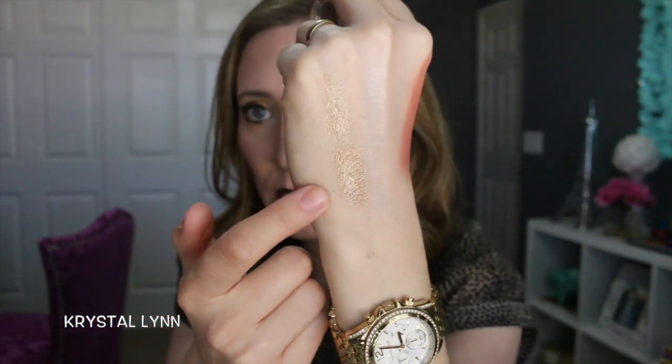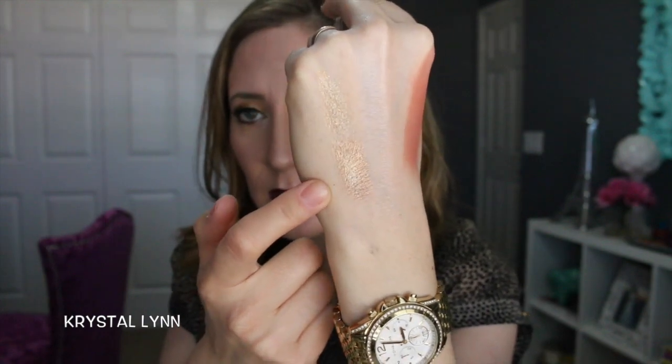So I put it right over the base. Let me just show you. And it just intensifies it even more. So it's right over that eyeshadow base. See how beautiful that looks? I have that all over my lid today. Oh, I just love it. I just love it. So definitely obsessed with this look.